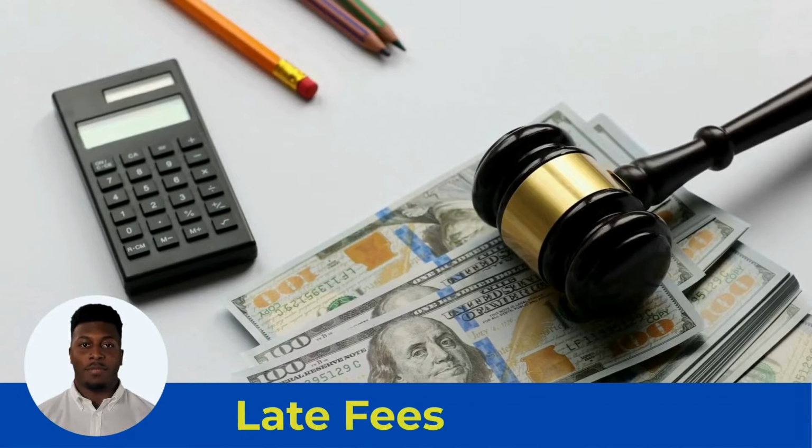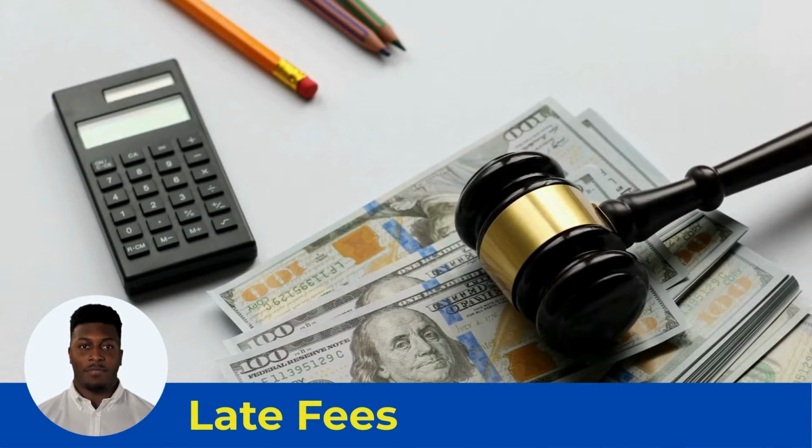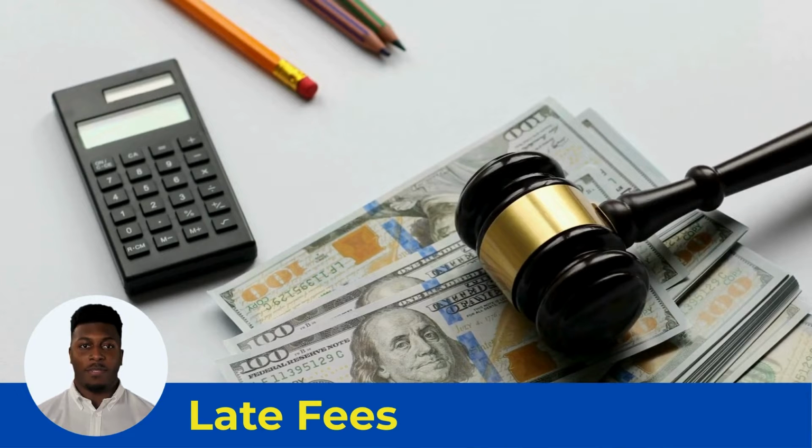Any late fees must be discussed in the lease agreement and can only be imposed after rent is at least 5 days late. Fees must be reasonable, and Wisconsin courts have found that $20 or 20% of the late rent due is presumed reasonable.